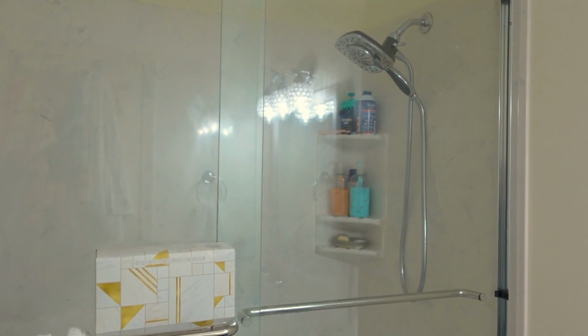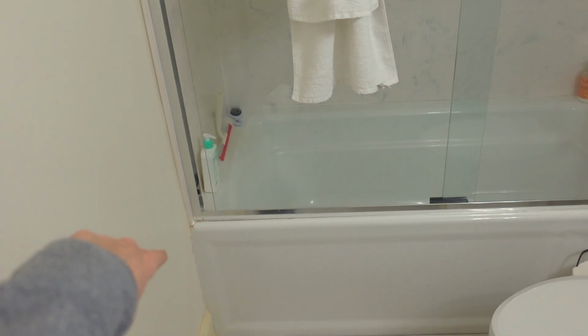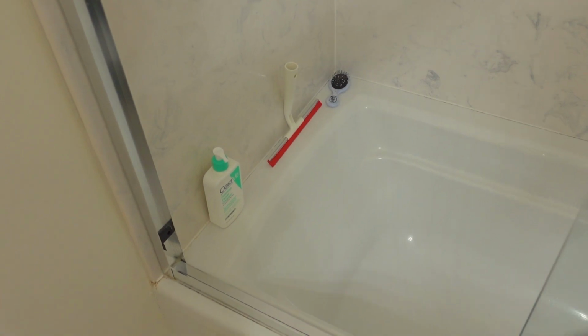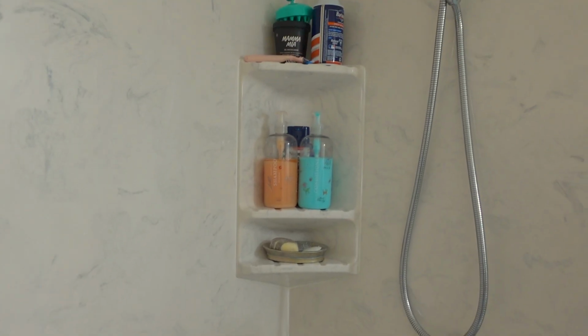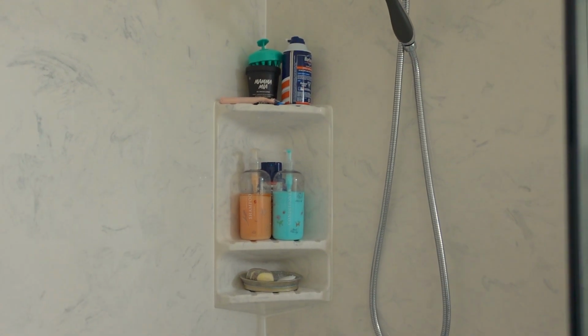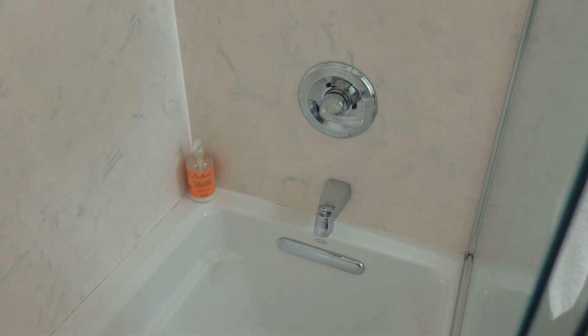So this is what my shower looks like. It's a tub shower with double doors. It's also marble on the inside. Here, I'll open it up. So it's a pretty deep tub, so you could take baths in it. In the corner, I have a little shelf thing where I could put all my shower stuff. Here's my shower head. And yeah, that's just what that looks like. So that is my bathroom.